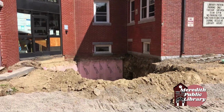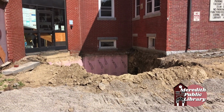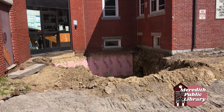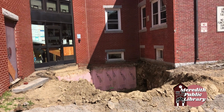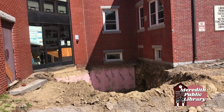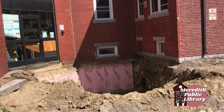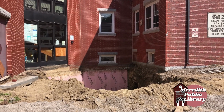The elevator pit? Yeah, that's going to be a little bit. Because we need to dig down a little bit in little sections and support the old foundation and support it again. And then we can dig out the whole thing as deep as we need to. I would say that'll catch up with the rest of it.